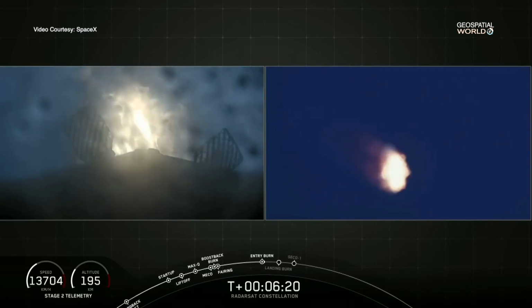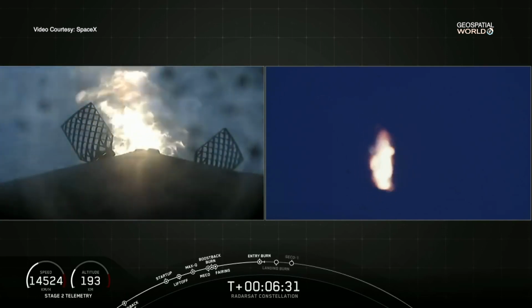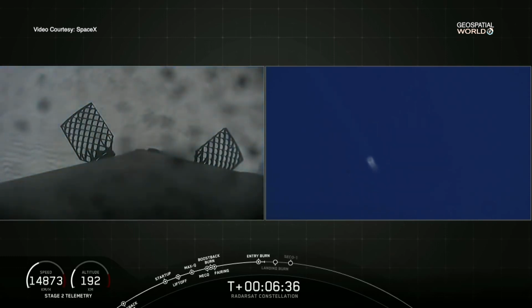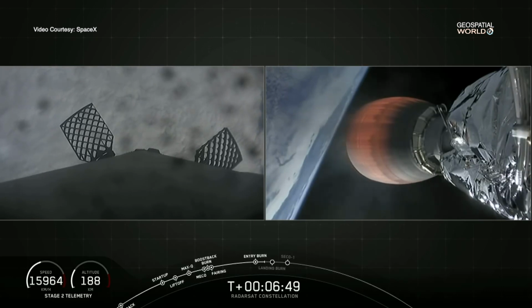So there on the left-hand side of your screen, you see the first stage as it's making its way back to landing zone 1 at Vandenberg Air Force Base with the help of the grid fins as it steers. The view on your right is the same operation that we have going on, just from a different camera. So there you can see that we have confirmation of stage 1 entry burn shutdown. Stage 2 on the right-hand side there, looking good. Everything is nominal and trajectory is good. Stage 1 FTS is safe.